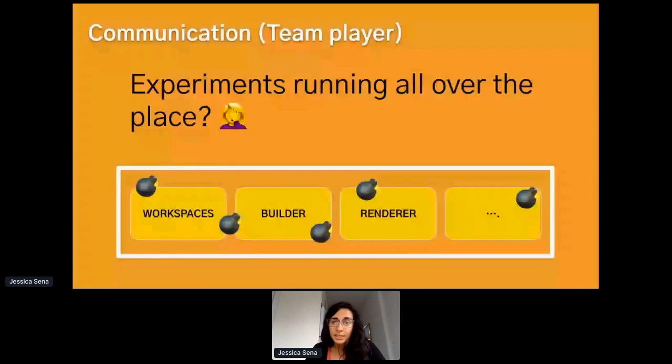Another important thing is that we are likely to run experiments all over the platform, meaning that we are going to work with projects that belong to other teams. And in order to avoid friction and not being seen by the rest of the teams as crazy people adding potential bombs inside the platform, it's very important to push for good communication across the company and across the team, giving visibility about what we are doing and what we are trying to achieve.